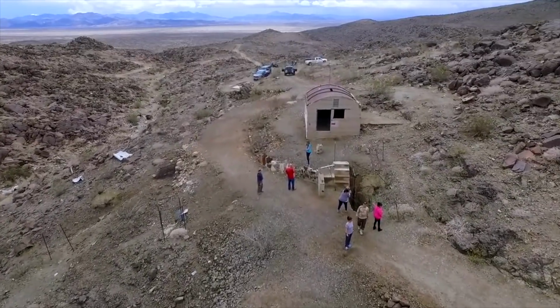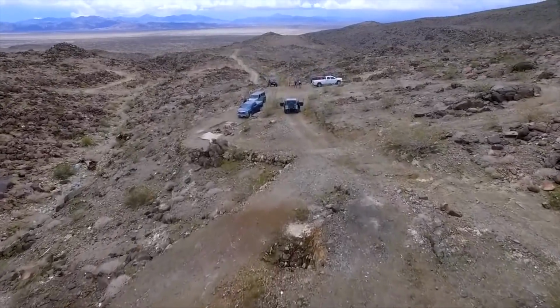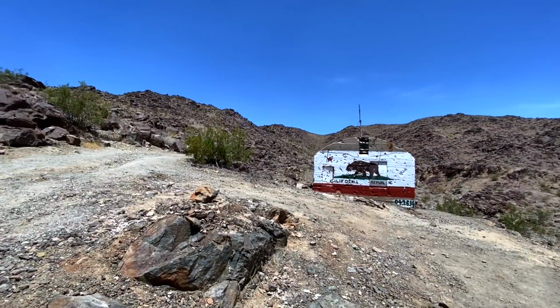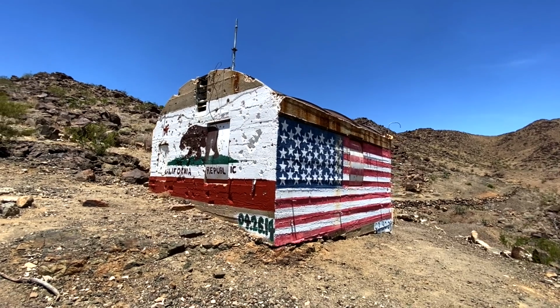A lot of people call it the Flag Building. When you see it, you'll know why, because it's got a big California flag painted all over the side of it. And there it is. Sunset Mine, also known as the Flag Building.